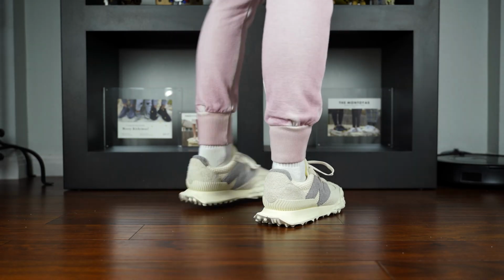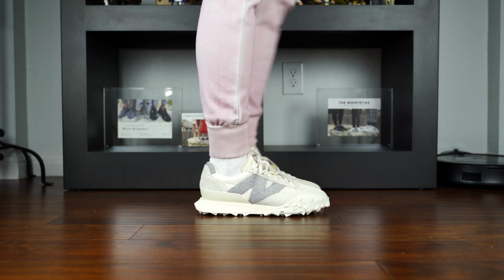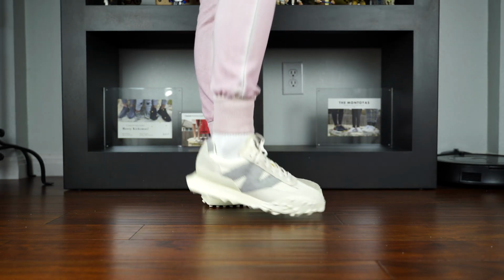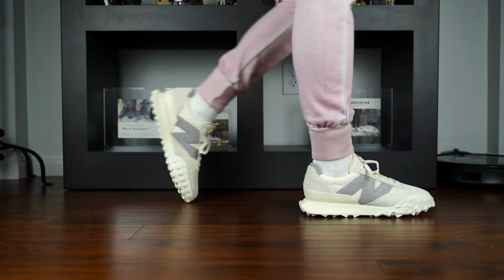Granted, the shoelaces weren't tied very tight, so if I need to, I can tie it tighter. But honestly, if you like a lot of wiggle room or you like a nice looser fit, I think true to size is just fine. That being said, if you can find some way to try it on and find out the best way that'll fit your foot, well, obviously do that. But if not, I think true to size should be okay for you.